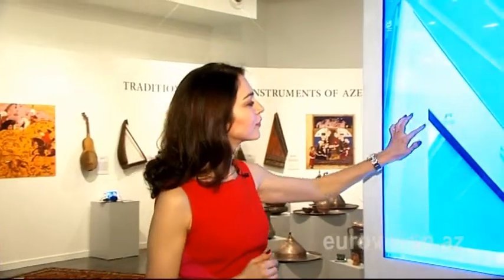One can also become a virtual participant in the past shows. Performances by the winners of this 56-year-old show could be seen on these interactive monitors.